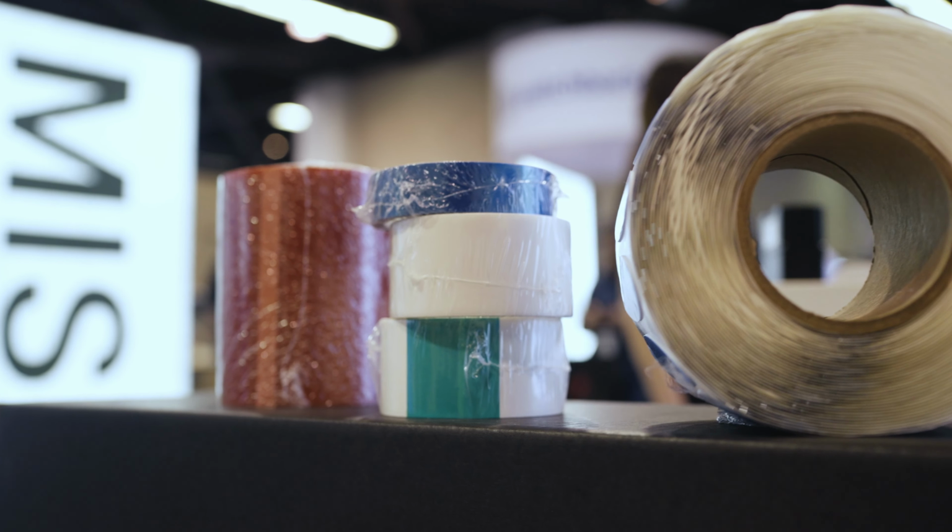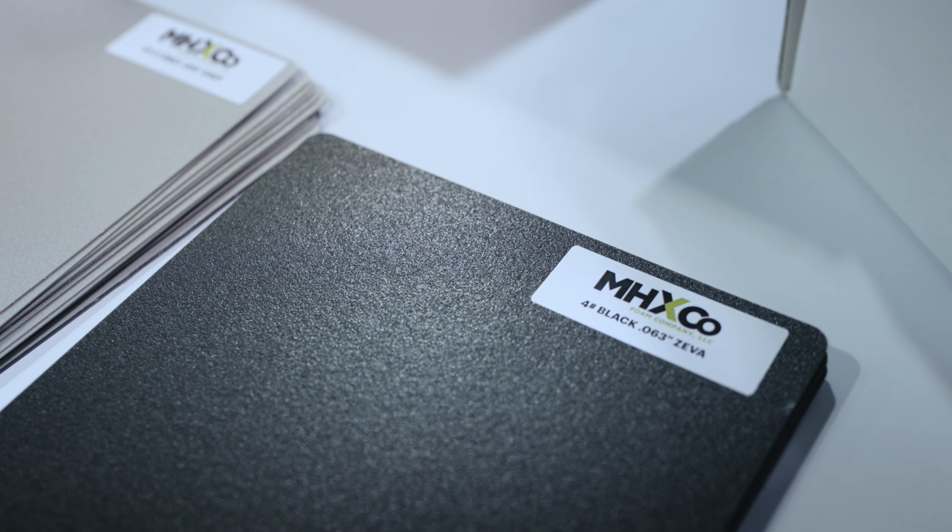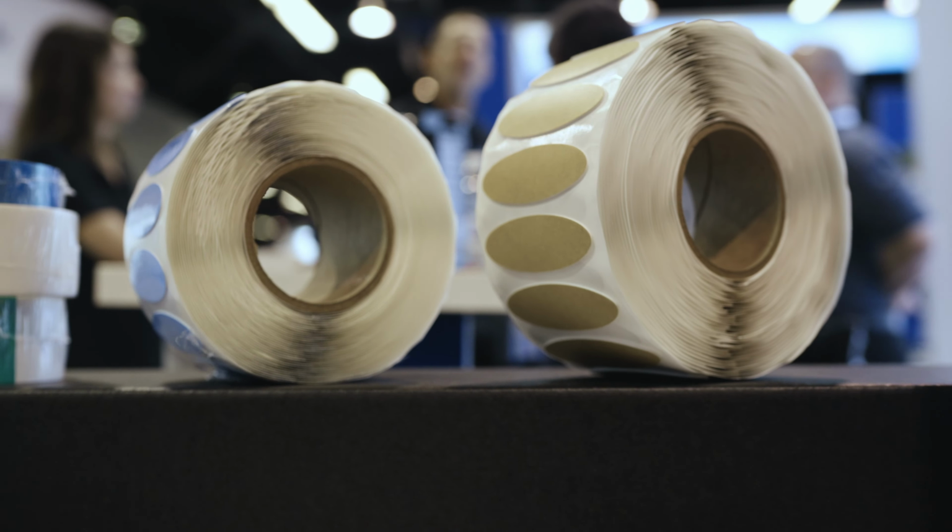Hi, my name is Jim Short, and I'm working with Adhesive Applications on medical foam tapes. And I'd like to tell you a little bit about how we produce these tapes. We produce single-coated and double-coated foam tapes, and the foam that we're using is produced by our sister company, MHX Co., located in Amsterdam, New York. So geographically, only a few hours away, which allows us the freedom and the flexibility to coat our own products.